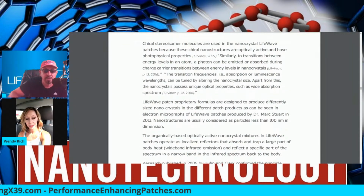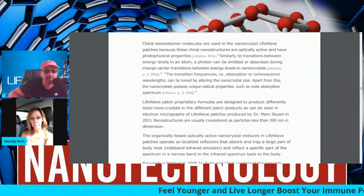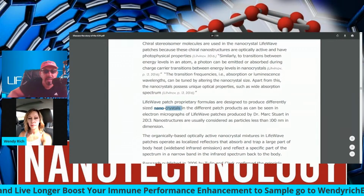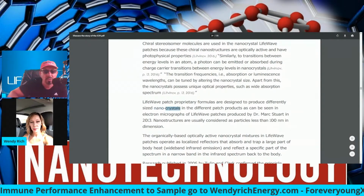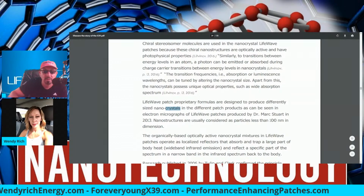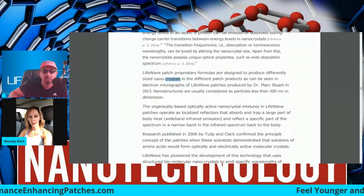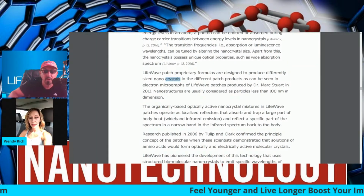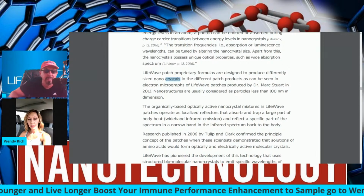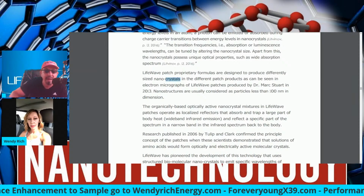But here's where the term nano comes in. It says LifeWave patch proprietary formulas are designed to produce differently sized nano crystals. Nano crystals, that's the key word, right? In the different patch products, as can be seen in the electron micrographs. Well, we're not going to show those, but basically that's the key, guys. It's active nano crystals. The LifeWave patches operate as localized reflectors that absorb and trap a large part of body heat and reflect a specific part of the spectrum in a narrow band in the infrared spectrum back to the body.